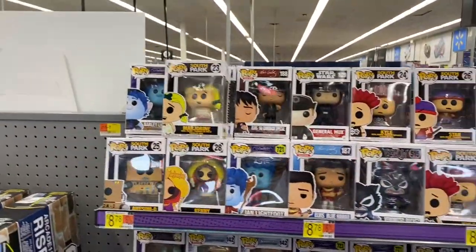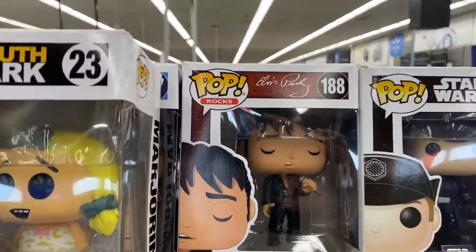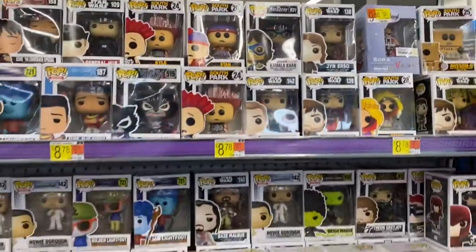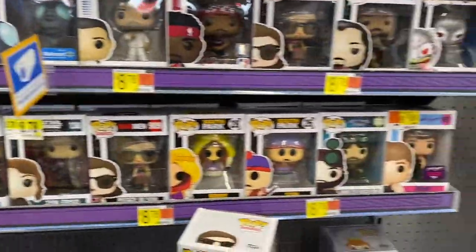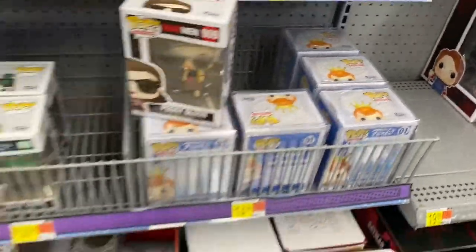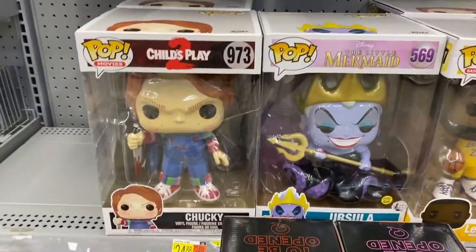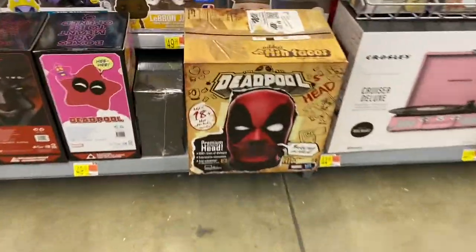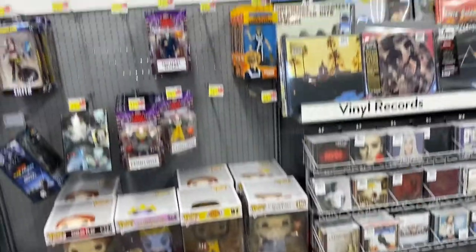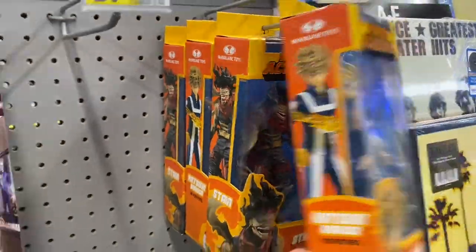We're in the Pop and NECA section, and this is what they got for Pops. Really nothing new. The only thing new that I see are Elvis Pops, Venomized Punisher, a few of the Heart Stacks, a couple Q-Figs, and there's a Chucky, LeBron, 10-inch pop, and they do got the Deadpool helmet, but that's about it. There's Bakugo and Stain.